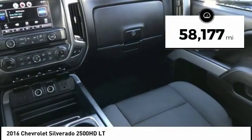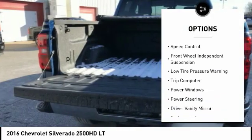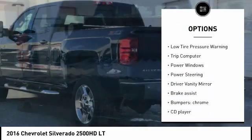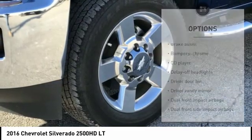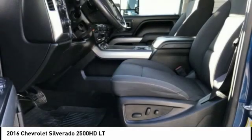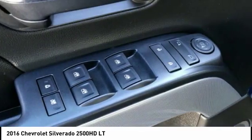Here are some of this vehicle's great options: brake assist, traction control, rear step bumper, speed control, front wheel independent suspension, low tire pressure warning, trip computer, power windows, power steering, driver vanity mirror. Come take a test drive today.